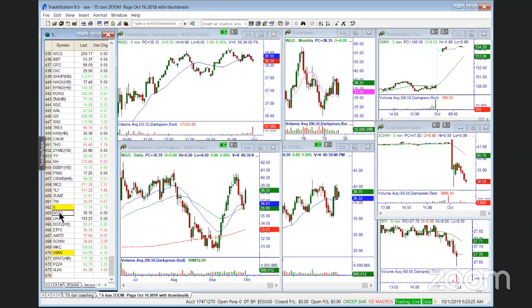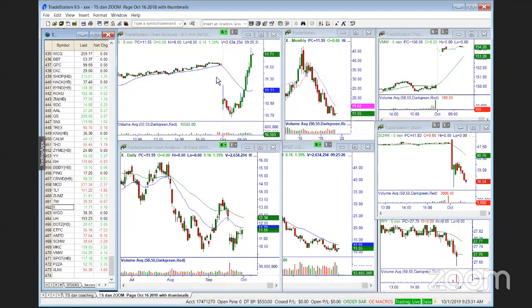WGO, McGraw sent me, put spread watch. X was down this morning. I had him as a bear gap. Look at that, recovered it. And that's a sign of strength.